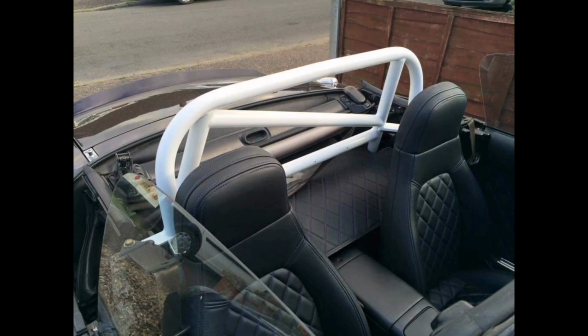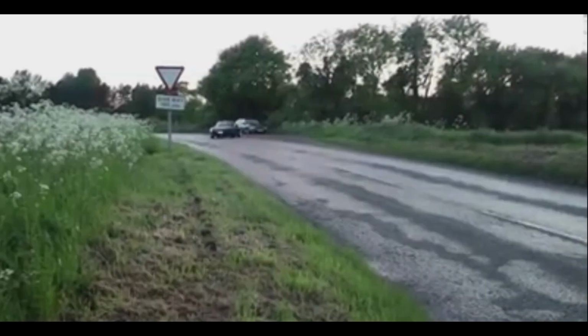I got the TR Lane half cage powder coated white. I thought this would look good with the white centers of the Work wheels.